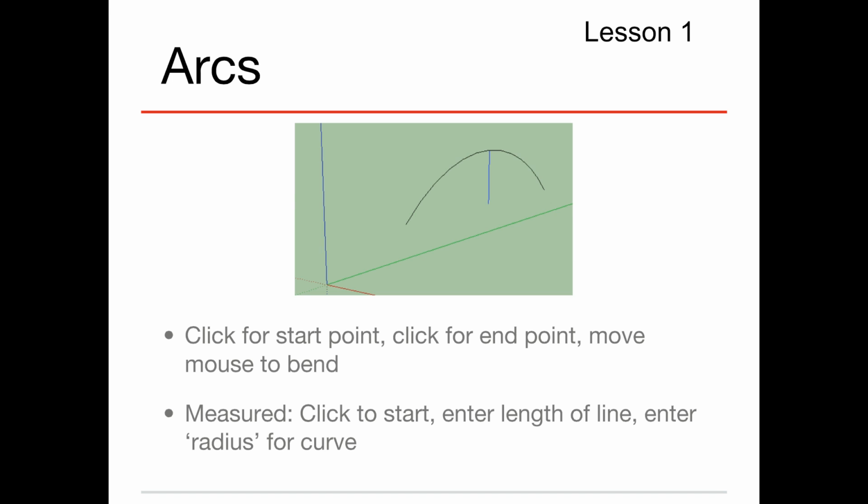So when you're making an arch or making a shape, you can do that by putting down the dimensions in the right-hand corner. All right?